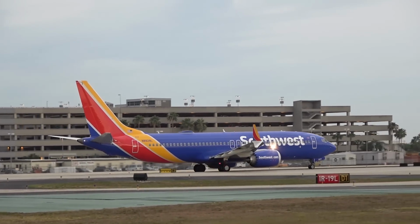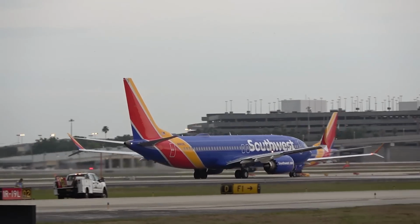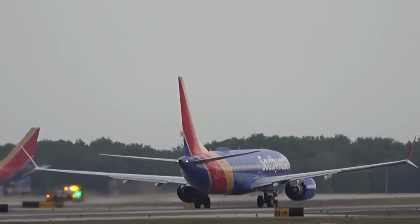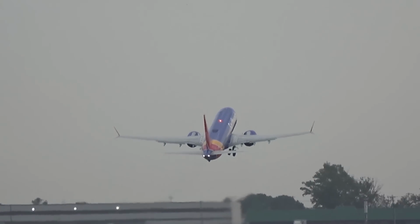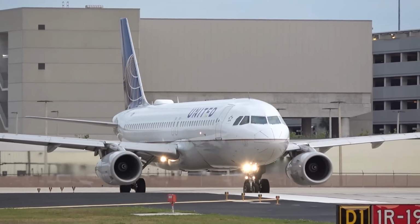Flight Radar 24 says this mat is brand new. Tampa Tower, runway 1 left, cleared to land. Wind 050 at 8, runway 1 right, clear for takeoff. Clear for takeoff, 1 right, United 407. Chicago O'Hare for 407. Airbus.